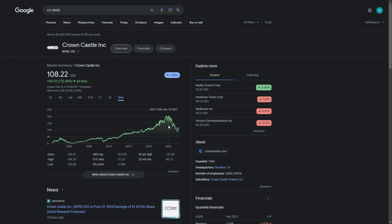Now, if we zoom out and look at their max chart, they are up 732.5% all time, which is great. And we've seen that they had that period of growth from 2018 until 2022, where they were up 80 something percent. And now they have trailed way off. So it is getting back into a nice buy range. They're not way out of proportion with their PE ratio, which is 31. That is a little bit high, but it is doable. And their dividend yield sitting at 5.8%, which is great.